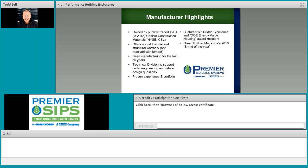Can you run fire sprinklers in SIPs? Yes, there are a number of details that allow us to run sprinklers through SIPs. Of course, it would depend on how complex that SIP system is, as well as how complex the sprinkler system is, and that just depends on how many legs there are on the sprinkler system and how that's designed. But yes, there are a number of details on sprinkler systems in a SIP system.